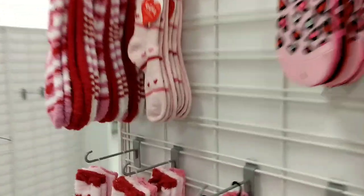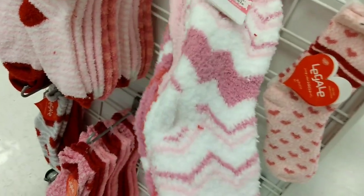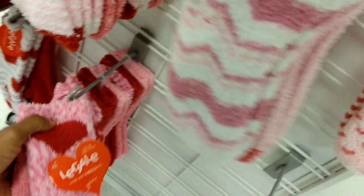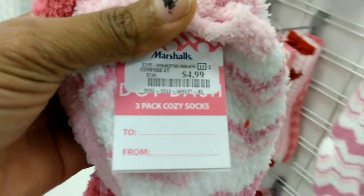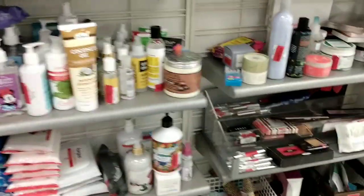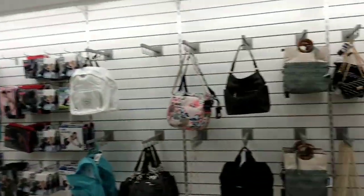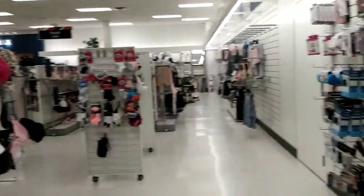I almost got one. Now, I did need a pair of warm and fuzzy, cozy socks because when it got cold a few weeks ago, my feet were cold even though I was under like 10 sleeping blankets. So I did throw those in the basket and they were only $4.99 for 3 pairs. I thought that was a good deal. And they have some beautiful, beautiful handbags. Didn't pick up one of those, but okay, y'all.